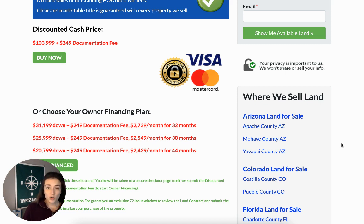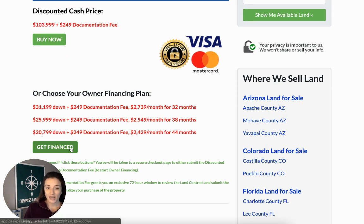So if you love this property and you want to make it yours, you can submit the one-time documentation fee. That's $249, one-time fee only. And you can do so by clicking either the Buy Now or the Get Financed button on the website, depending which route you want to take. If you want to do the discounted cash price or the financing.